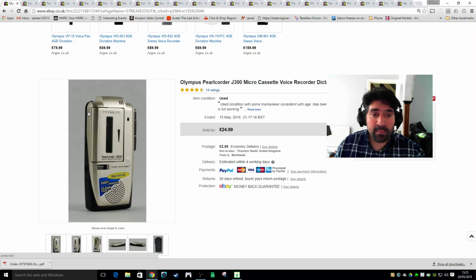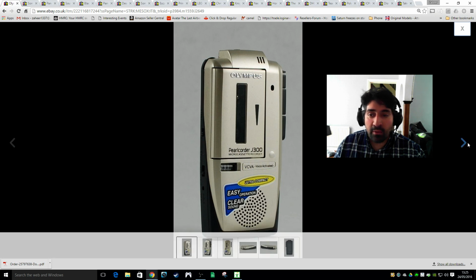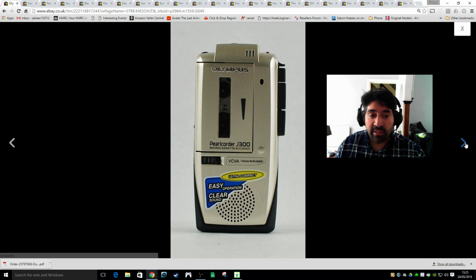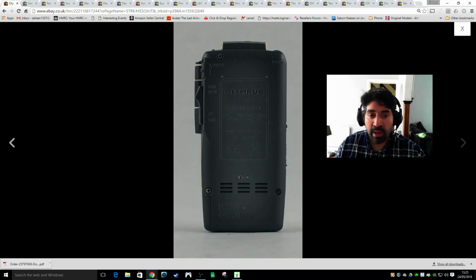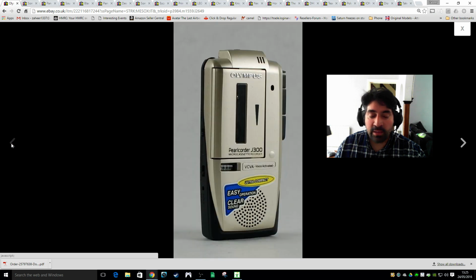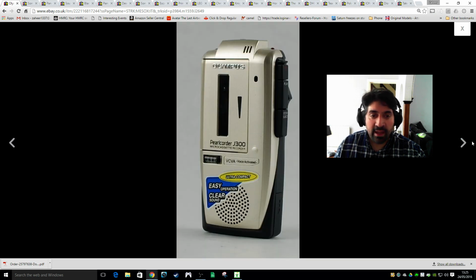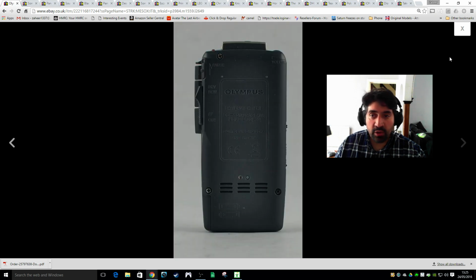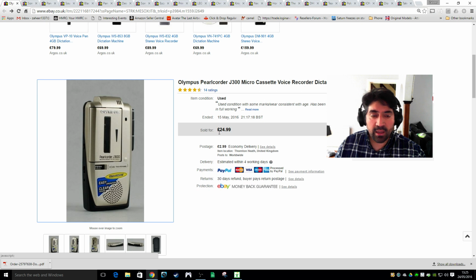Next item, Olympus Pearl Recorder. I've seen some dictaphones or voice recorders recently that have gone for really silly money, especially if they're new in packaging. This unfortunately isn't one of those high value ones, but I got this again very cheap, like 50p or a quid. It's a micro cassette recorder. I tested it out, all works fine, and it sold for 20. I think I took an offer of 22 on this, and it had £2.99 shipping on it as well.